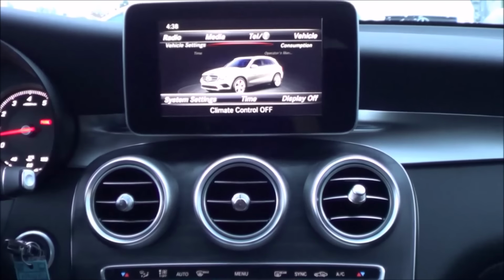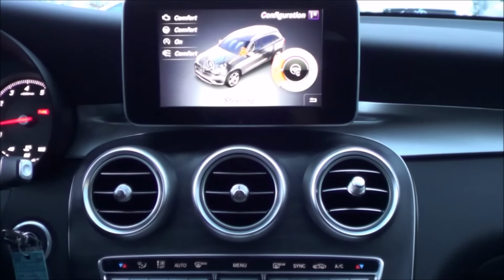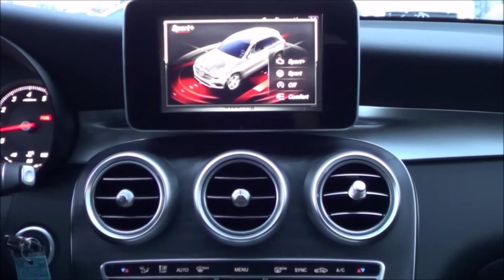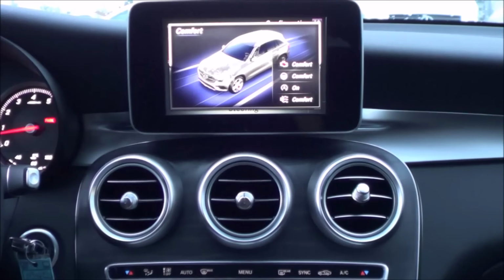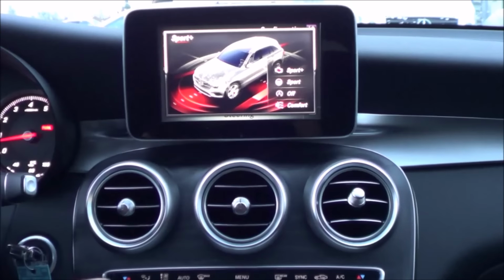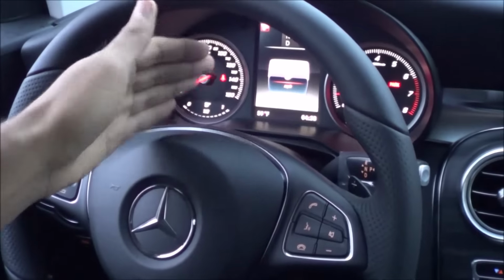And then you also do have your dynamic select, which is basically your different driver selectable modes for the vehicle. We have your comfort mode, and then eco mode. Your eco mode is the most fuel efficient setting, of course. And then your comfort mode is for like everyday use. And then you have your sport mode, and then your sport plus mode, which changes the throttle response a little bit and tightens up the steering. It also shows you on the little LCD screen what mode you're in too.